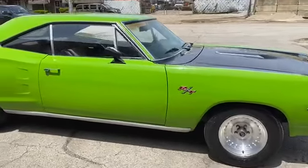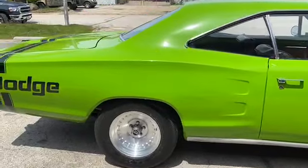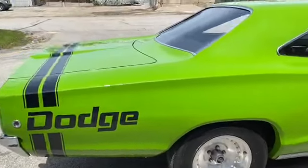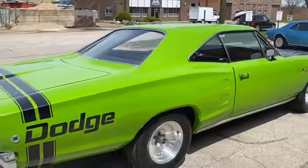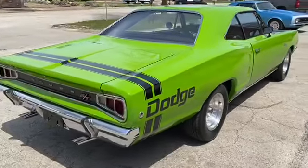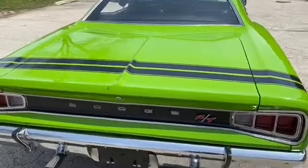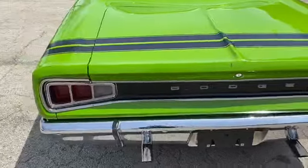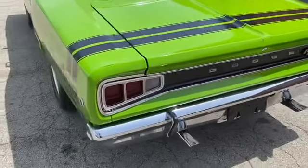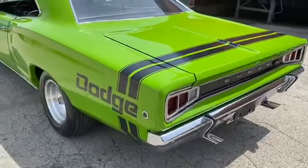All right. It is a nice older paint job. Shows very well. It does have some flaws to the paint. It's not excellent, but it's very presentable to go to a car show. Chrome bumpers look really good. Actually, it's brand new. Chrome tips, bumpers, bezels look excellent.